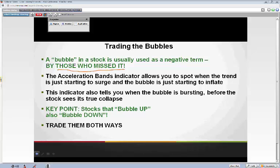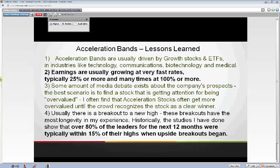Now, it also tells you when that bubble is bursting. So one of the big lessons is do not fall in love with any stock that you trade, any option trade you have, anything whatsoever. The key point is that stocks that can bubble up can also burst down, right? You get that boom-bust cycle. So they can go down hard too. So frankly, it creates opportunity in both directions, and your job is to take advantage of both sides of that. And we help people do that at Big Trends, calling out trades, but teaching you how to find these too.